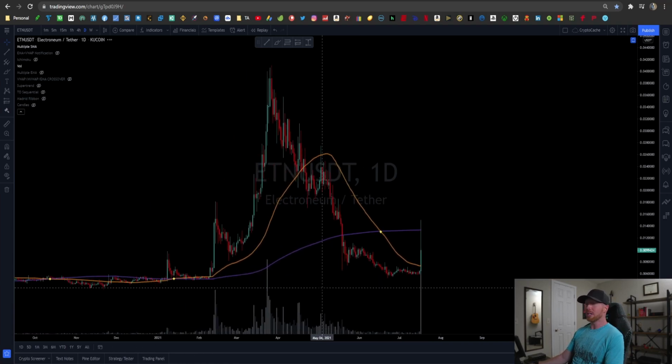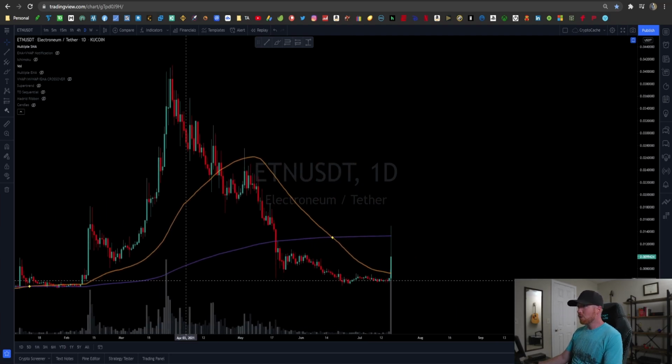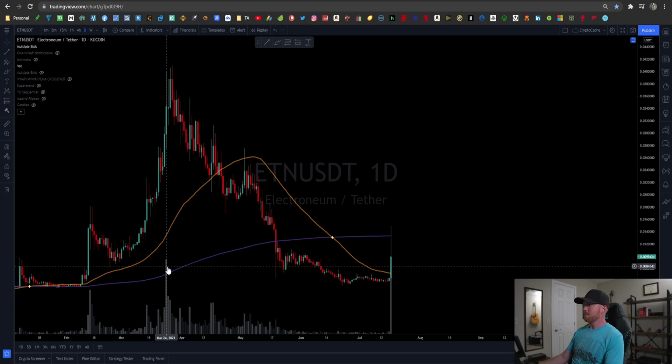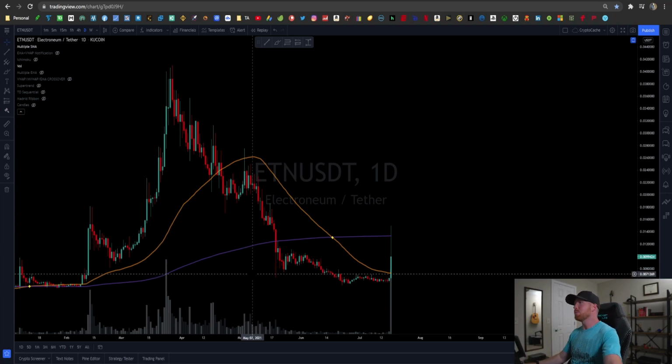quickly note on the 1-day chart, look how much volume we've had. I think the volume is right up to here. That almost rivals its largest volume day, back on March 24th, which was a really good day for the market in general. Bitcoin was ramping up to about 60,000 at that point. So that's kind of what we're looking at here for the 1-day chart.